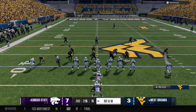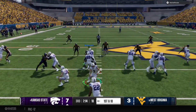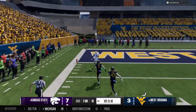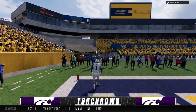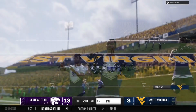State offense is back out on the field. This offense scorched the defense with a lightning strike, a one-play touchdown in the last possession. Let's see if they can duplicate that magic. And he lofts it toward the sideline. Deep ball caught inside the 10. And he takes it all the way to the end zone. Touchdown, Wildcats. Well, a touchdown to a wide open man.